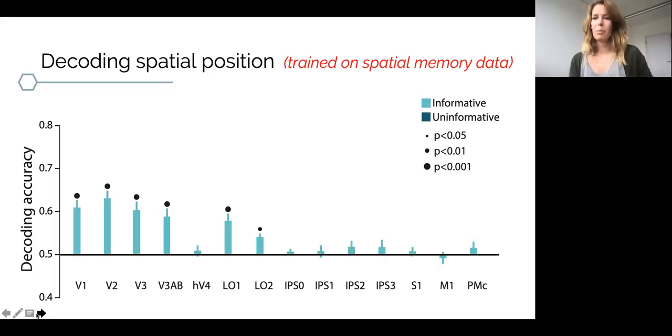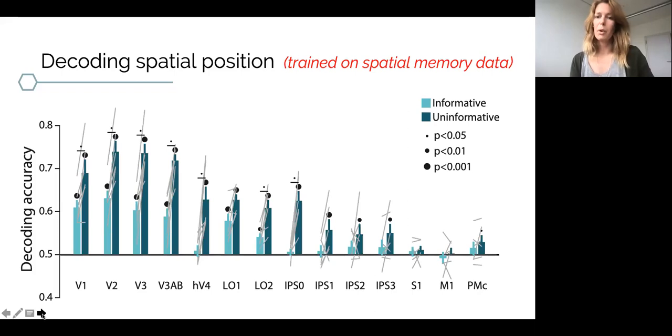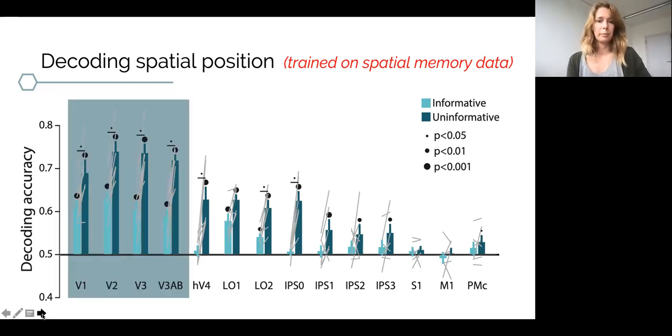And when we look at the informative condition, even though subjects kind of know beforehand, right, what their motor response could be, which button they will have to press, you still see that there's quite some decoding in early visual cortex. But when we compare that to the uninformative condition, where subjects cannot pre-plan their response, you see that there's much more information in early visual cortex compared to in the condition where they do already know their button press. So especially these early visual areas, you see that there's these nice differences. So you can decode in both conditions, but much better when they have to use retrospective memories.